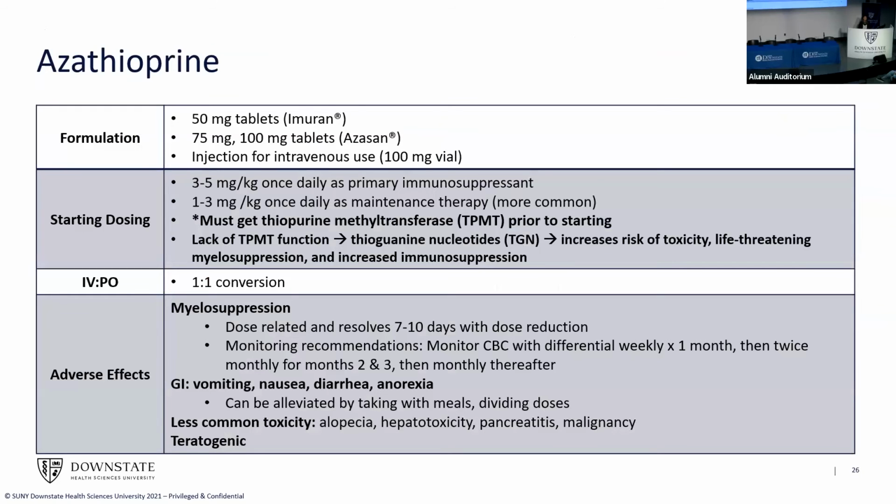We'll touch briefly upon azathioprine. So this agent is not commonly used anymore. However, again, if a female is family planning, we may want to switch the patient over to this agent instead. We have to get the thiopurine methyltransferase or TPMT levels prior to starting because patients with a lack of TPMT function can have increased risk of life-threatening myelosuppression, toxicities, as well as excessive immunosuppression.